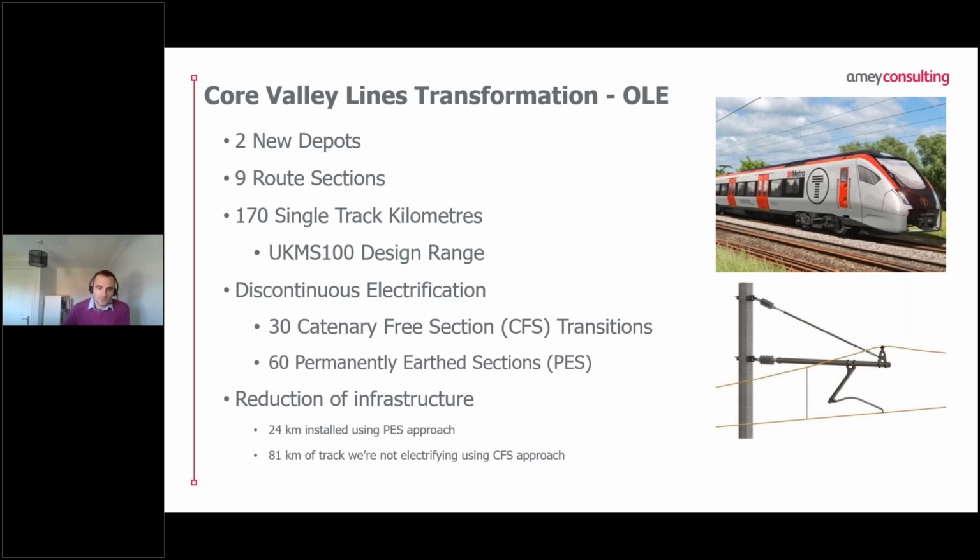What we also have is a reduction of the amount of overhead line infrastructure that we need in order to meet the timetable using the rolling stock and the hybrid rolling stock that are part of the CVL. There's approximately 24 kilometres of overhead line that is planned to be installed using the permanently earthed section approach, and we're looking at around 81 kilometres of track that we're not actually electrifying.